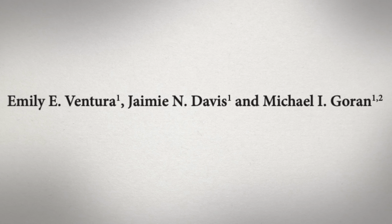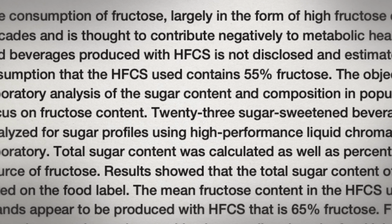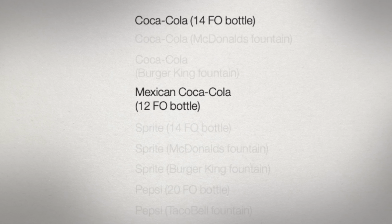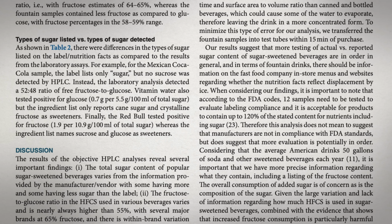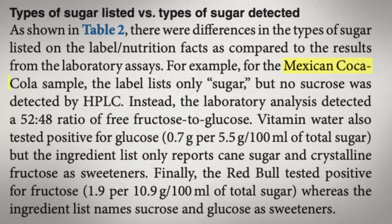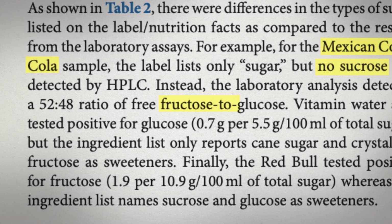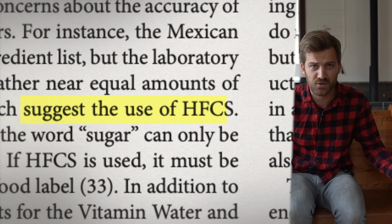In 2010, a group of legit scientists get together to do a legitimate experiment for a legitimate science journal, and they want to test soft drinks, including Coca-Cola. They want to know what sorts of sweetener are being used for each and how much of that sweetener is in each of them. So they gather a bunch of soft drinks, including a Mexican Coca-Cola and an American Coca-Cola, and they do all of their testing. And what they find is that the Mexican Coca-Cola actually has no sucrose in it, meaning sugar. All they find in this is glucose and fructose, the elements that are used to build high fructose corn syrup.